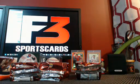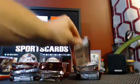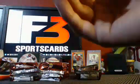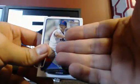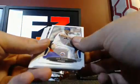Still looking for our first auto out of this. Get a gold auto. Get something nasty. Something absolutely disgusting. Hasn't been a bad break so far. Hasn't been a super break, but that Weaver was nice.